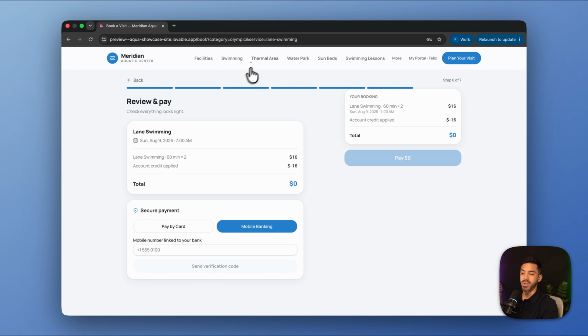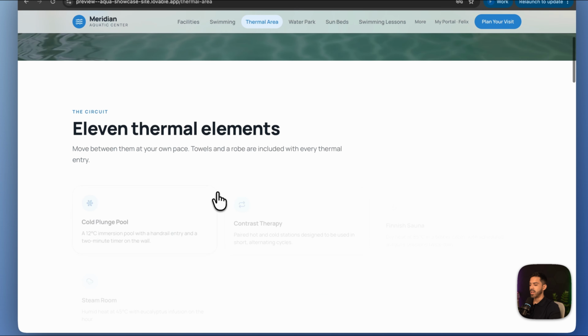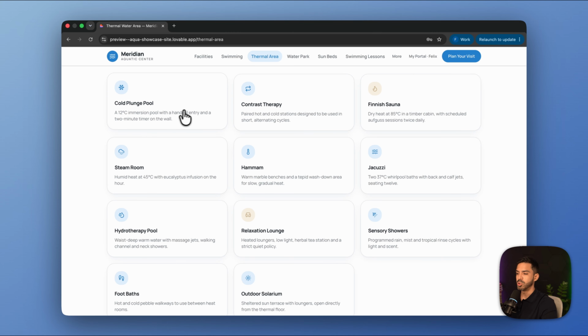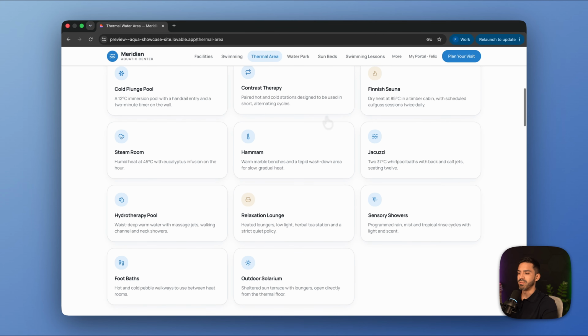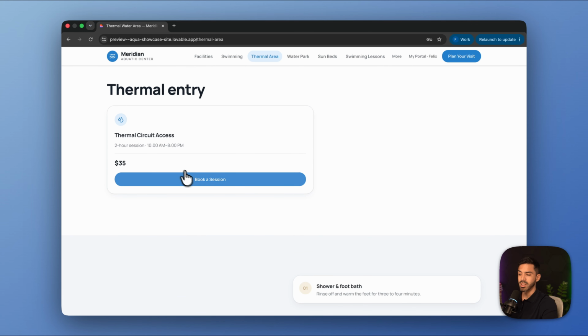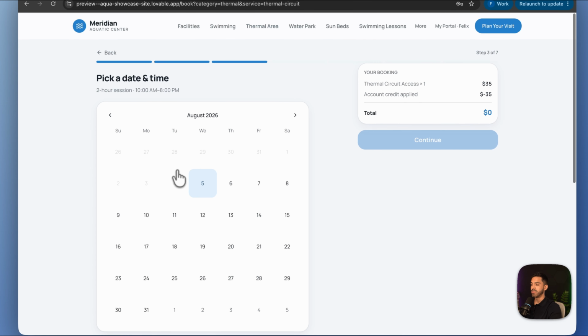That's for swimming. If we go to the thermal area, now we have all the amenities that they offer here. For example, cold plunge pool. I'm not a fan, but it exists. Contrast therapy, finishing sauna, and then all the other things. If you want to book this, you can do it right here on the website. You don't need to figure out if there is a spot or call the facility.